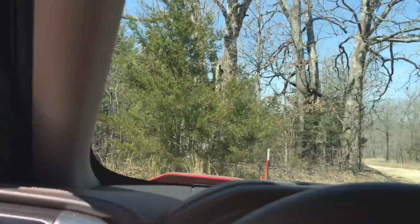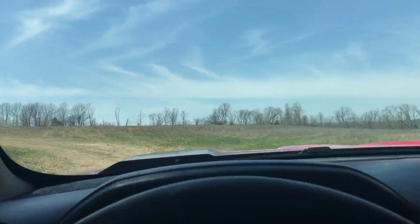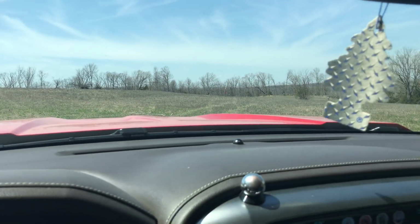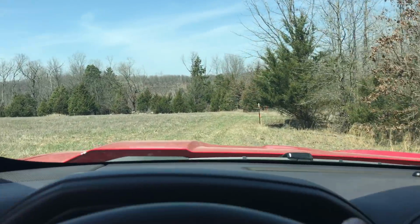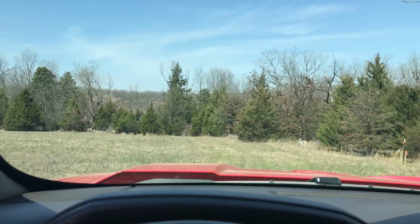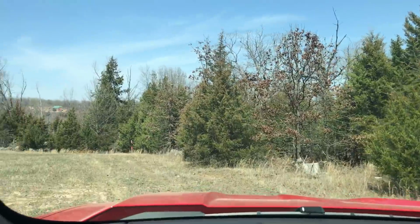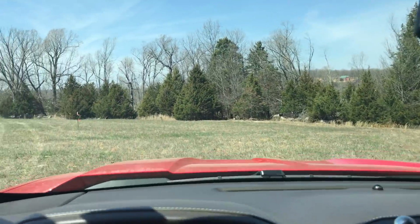Okay, so we can pull right through the blue gate here. And then the main easement road goes to the left. We're actually going to cut to the right, and we ride along the edge of this field. Now this is a brand new project. The guys are actually out here today with the dump truck, working on some of the different roads.